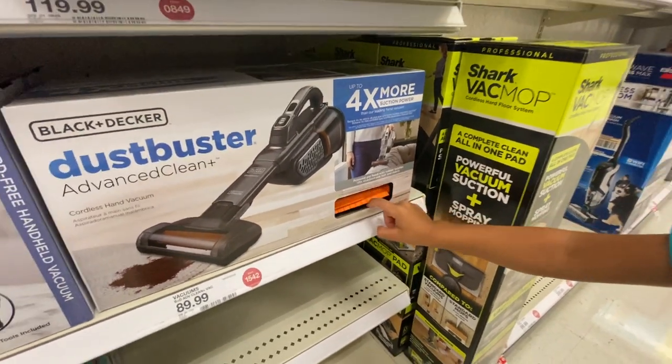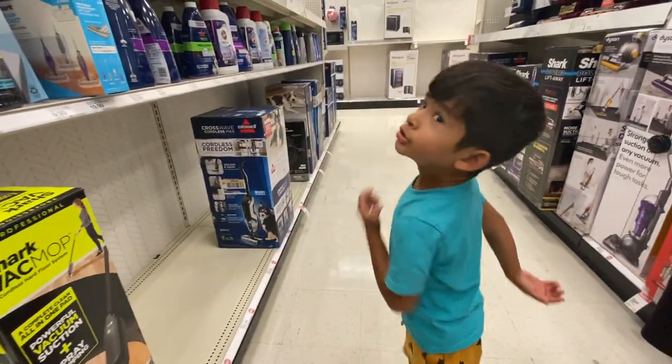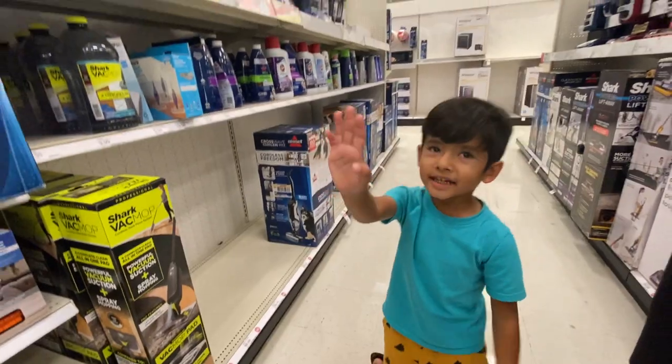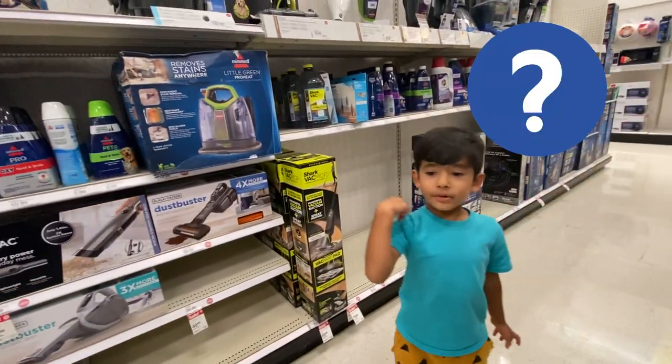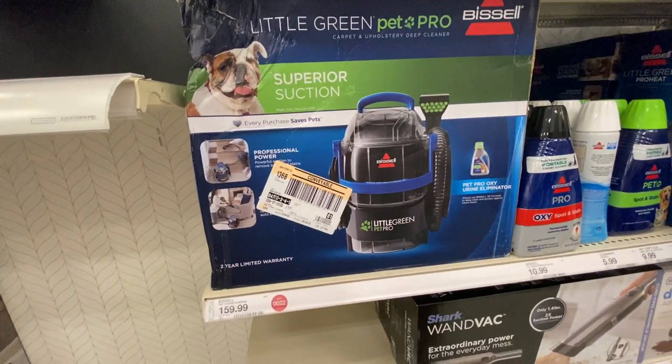Wow. I didn't know Target had so many options for vacuum, right, Zaynn? Do you like the push vacs or the upright vacs? Oh, Bissell. Yeah, this is a Bissell. For wet dry vacs.